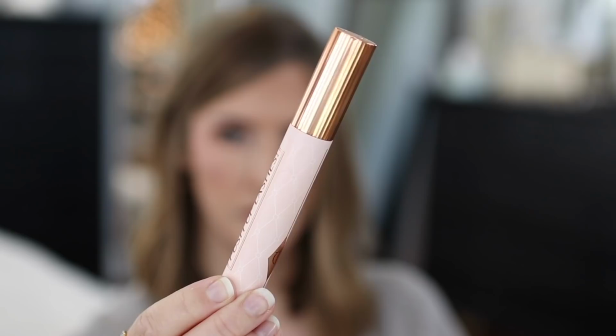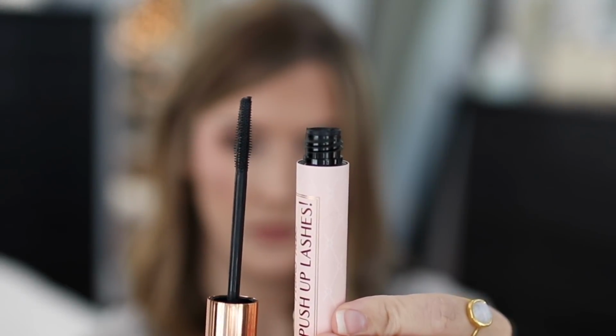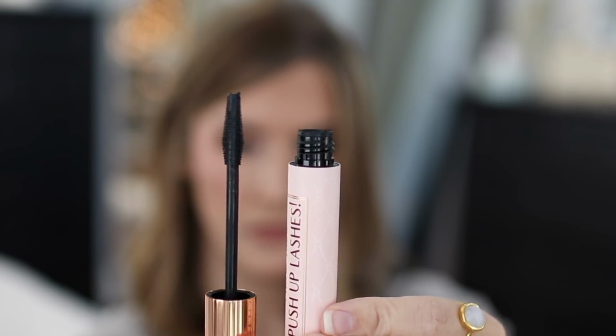for my lashes. So the next one is the Charlotte Tilbury Pillow Talk Push-Up Lashes. I wasn't expecting to like this because I have not had good luck with Charlotte Tilbury mascaras until this one. First of all, this tube is a really substantial tube. It's got some heft to it. It's kind of luxurious feeling, I guess.